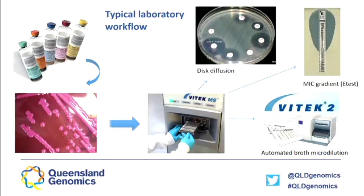We have a whole variety of different ways we can do this. There are some automated systems, which I guess is the mainstay of what we do in Queensland, at least, particularly this instrument called the Vitek. And this is very useful in terms of high throughput result generation. Sometimes we may want to do some more detailed testing, so this thing called the MIC, or the minimum inhibitory concentration, looking at the amount of drug required to inhibit the growth of an organism.